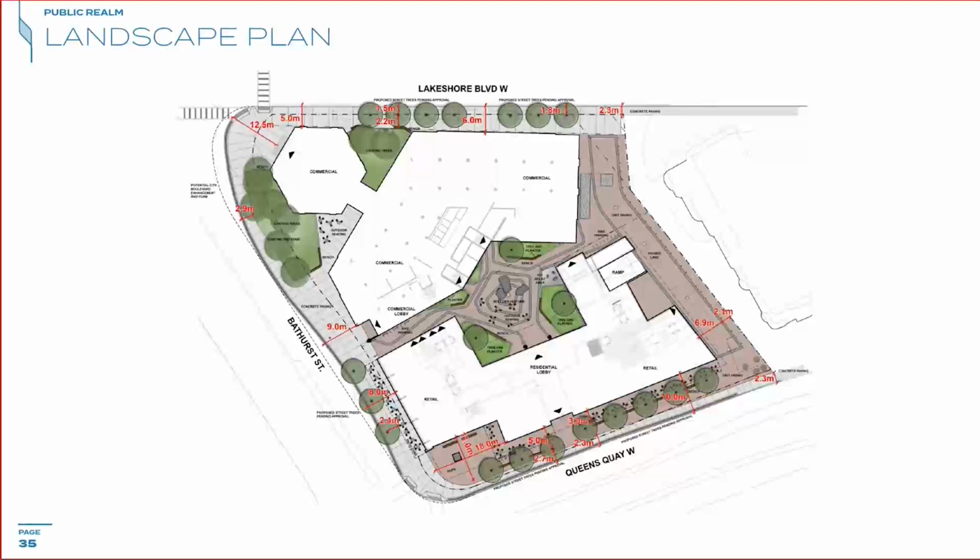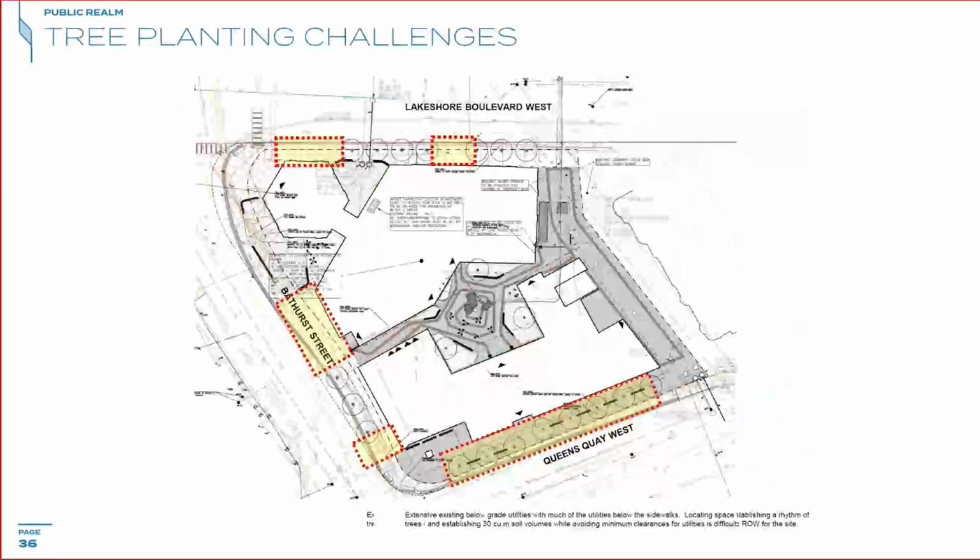The dashed line, as Dermot mentioned, along Bathurst indicates the potential future widening of the sidewalk through the removal of the lay-by and right turn lane, through which our team is in discussion with the city, and which provide even more space for pedestrians. The wind analysis contained in the appendix indicates we have comfortable areas for seating and all outdoor spaces. Next, please.